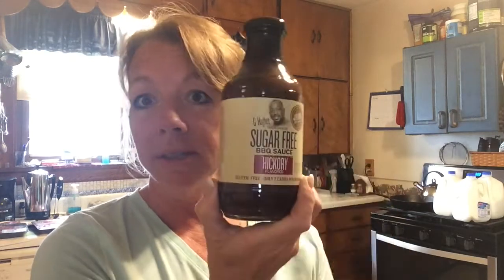Anyway, I got some more of this sugar-free, what's it called? G. Hughes sugar-free hickory barbecue sauce. I didn't think I'd like the hickory. I do. I love this. This is really good barbecue sauce. And I'm particular when it comes to sugar-free stuff. If I don't like it, I just won't use anything. You know, like I just would eat it without sauce or whatever. But yeah, that's really good though.